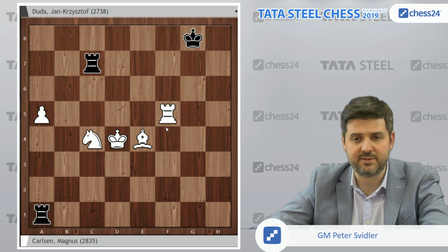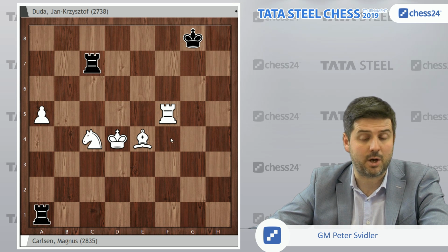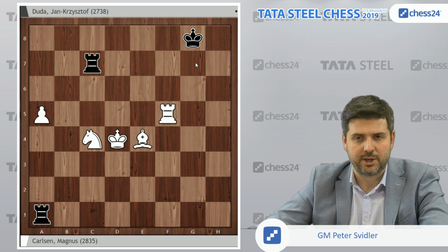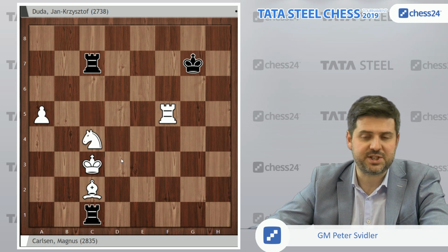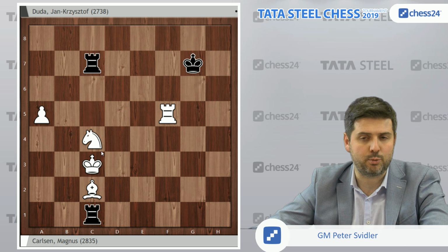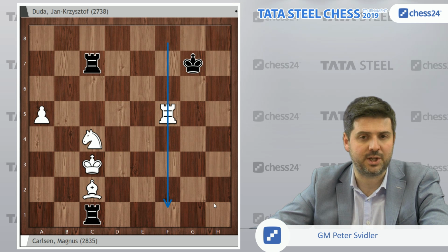He played rook f5 instead, just not allowing the king to reach the f-file for now, just cutting it off. King g7, bishop c2, rook c1, king c3. Once again, we are giving up two pieces for the rook, but obviously with the king cut off along the f-file, this is unfeasible for black. You will never be in time here.